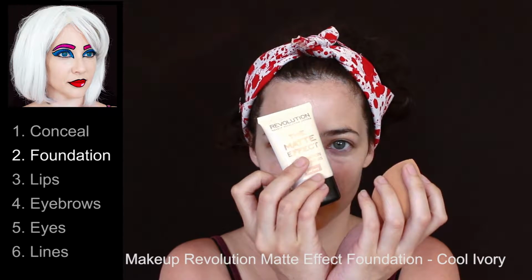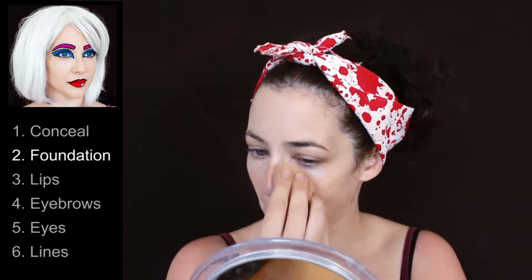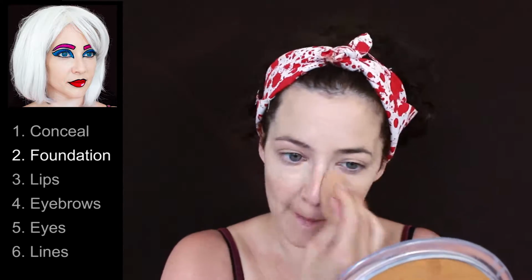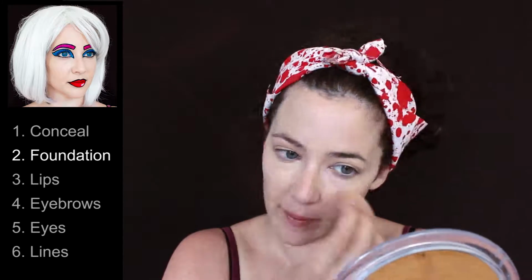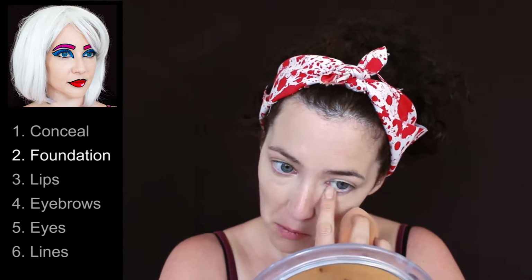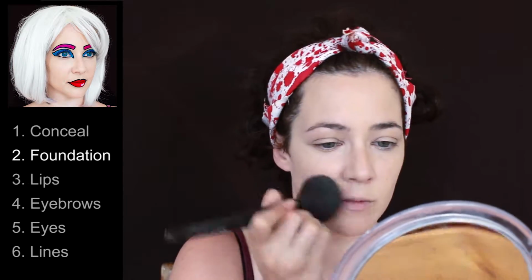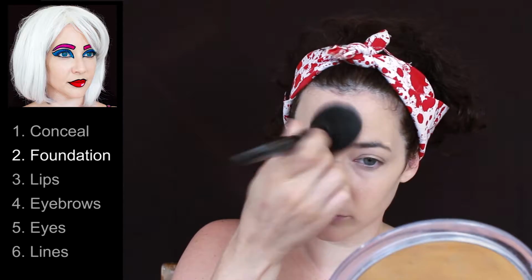For the foundation, I'm using a shade that matches my own skin tone for a change and just applying that all over my face. Heavy coverage foundation works really well for this kind of look because we're going for that solid block of colour, flat 2D look. Matte products as well will help add to that effect, and I'm skipping contouring and highlighting for the same reasons. Once the foundation's down, I'm going in with a translucent powder and just setting all of that foundation.